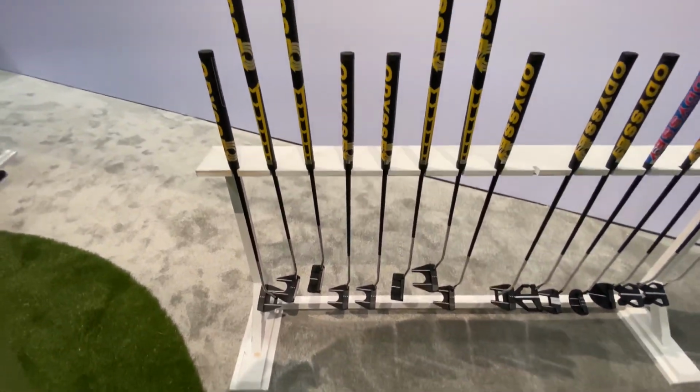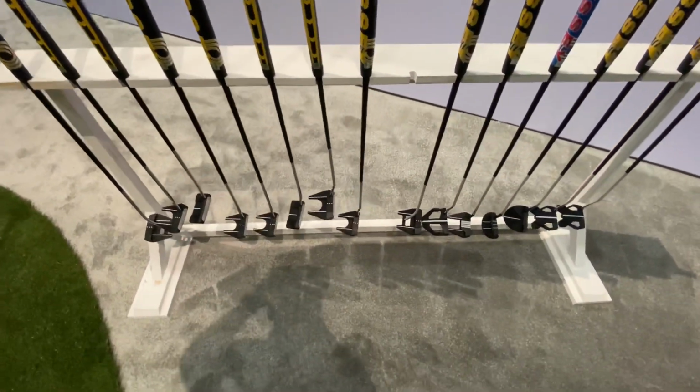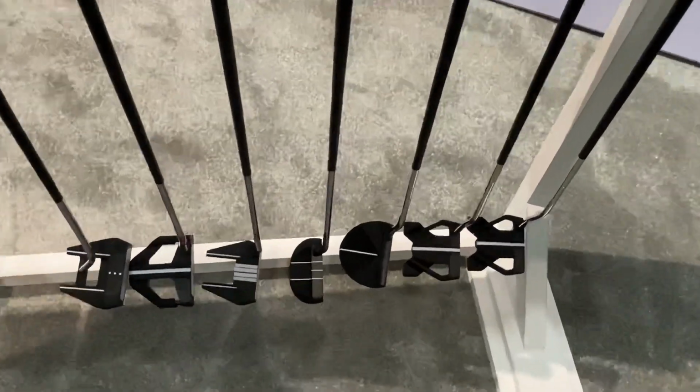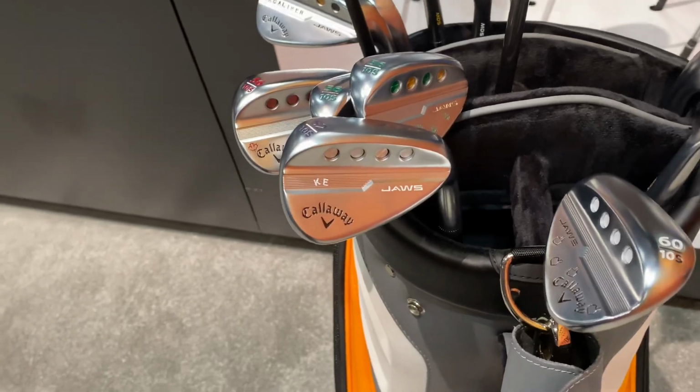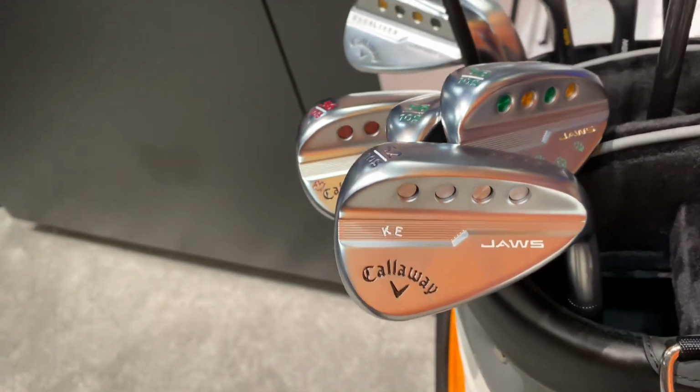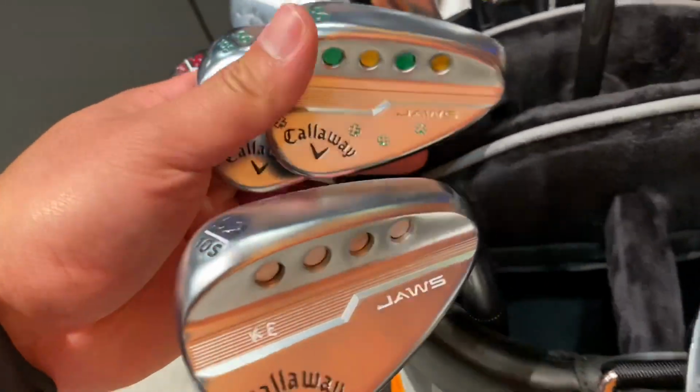Odyssey Stroke Lab putters, classic black and yellow look. Here's some look at their models. Like that one a lot, far right. Some really cool custom options from Callaway. Stamping, you can pick the paint fill of the jaws or the dots in the middle.